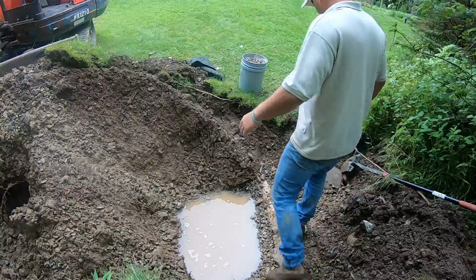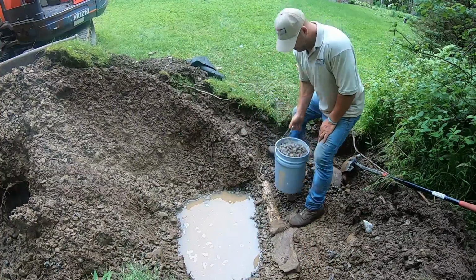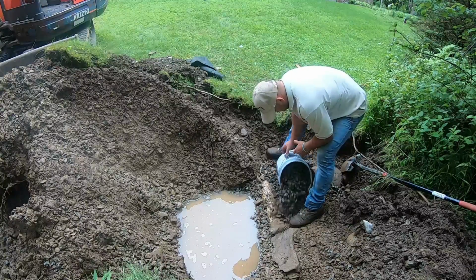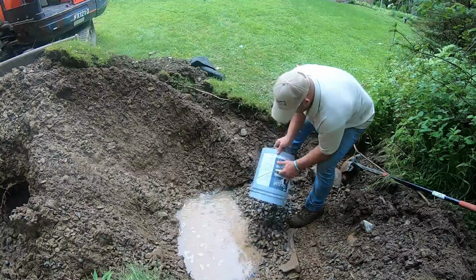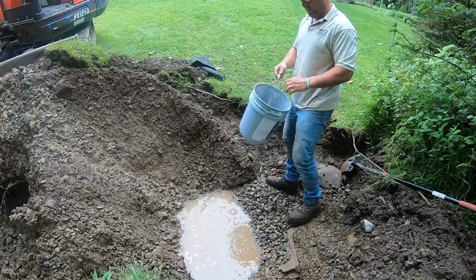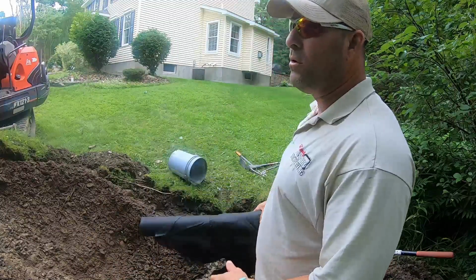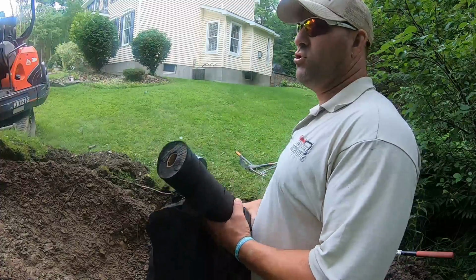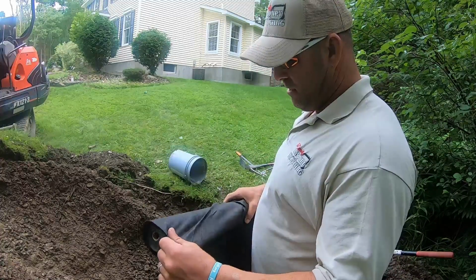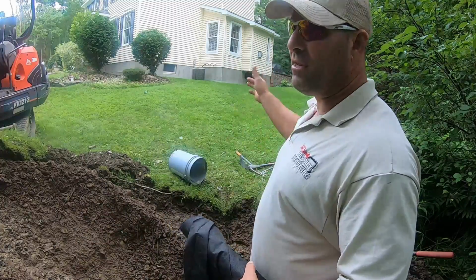All right guys, what we're doing is just putting some stone down, put it back the way it was, and I dug that hole, and we'll fill that also. Then we're going to put some fabric down over the stone, and that will buy him some time until that water level gets down, and he can install a sump pit and put a pump in, and then that will solve his problems. But at least we know why he's getting water in there.